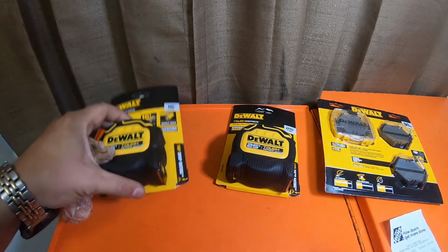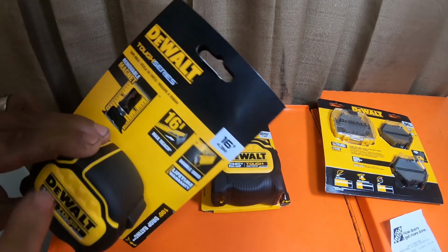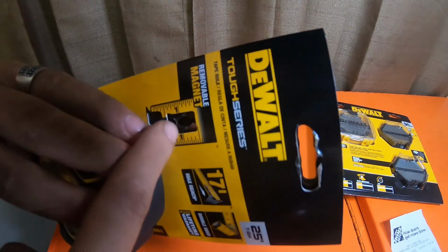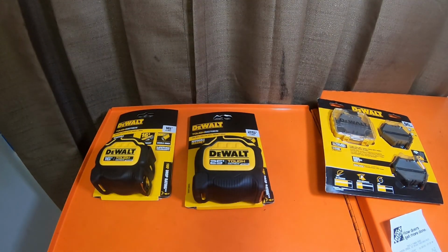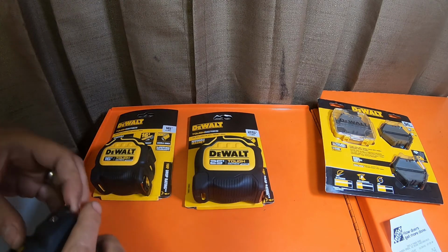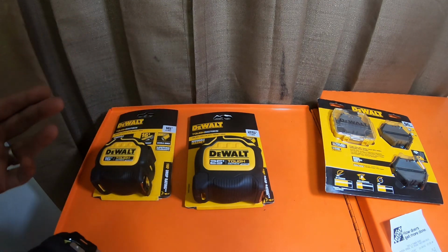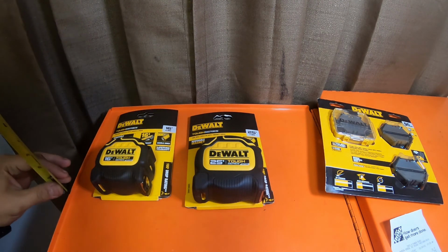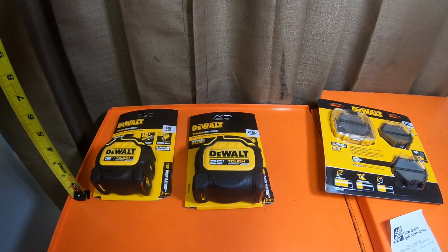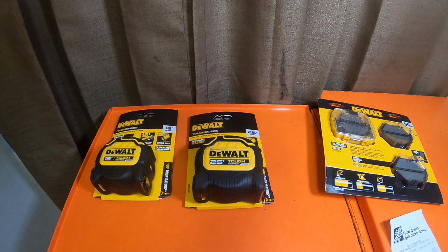I picked up the 16 and 25 foot of the Tough Series tape measures. I do like them. Both of these have the removable magnet. Reason I picked these up is because I actually have the 35 footer right here that I got weeks ago. It does have the magnet on it. I use tape measures a lot for automotive stuff, especially measuring from the ground to the midpoint of tires or fender wells, because I'm doing modifications for customers on lift kits.